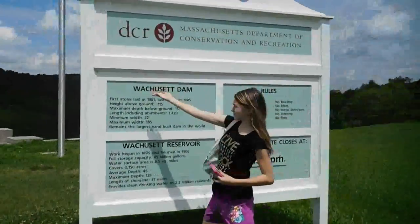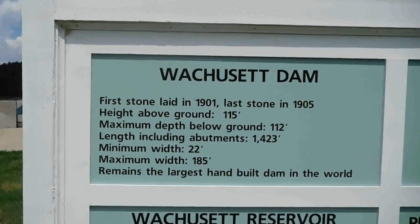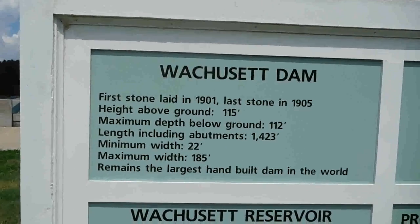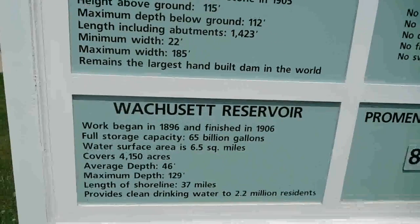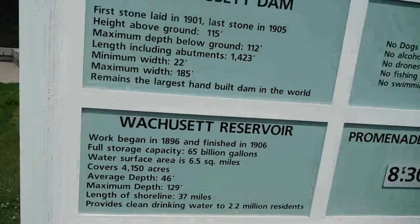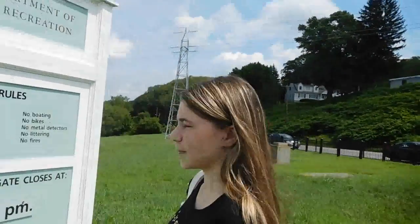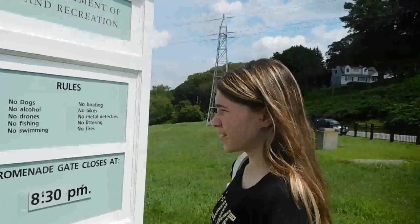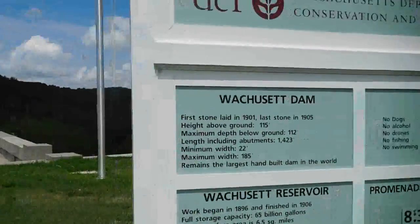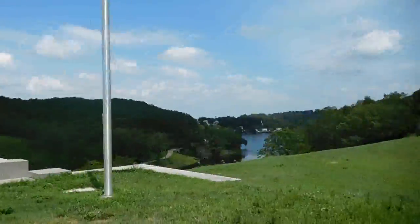I choose a dam. Look at this. First stone laid in 1901. Wow, huh? Last stone in 1905. 4 years. A little bit more stuff. 115 feet above ground. 112 feet maximum depth below ground. We got a couple biker dudes. It remains the largest man-built dam in the world.